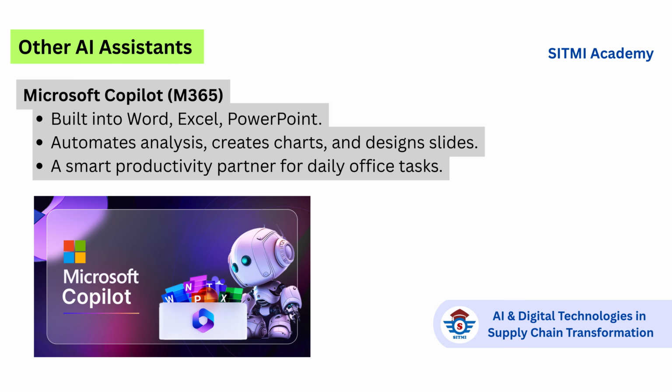Next, we have Microsoft Copilot, which is integrated with popular Microsoft 365 tools like Word, Excel, and PowerPoint. Now, this is truly a game changer for day-to-day productivity. For example, in Excel, Copilot can automatically analyze large data sets, create pivot tables, generate charts, and even provide insights on inventory trends or procurement performance. In PowerPoint, it can design entire presentation decks based on your key points or raw content. Think of it as having a smart assistant embedded directly into the tools you already use every day. It accelerates your work and enhances decision-making with minimal effort.